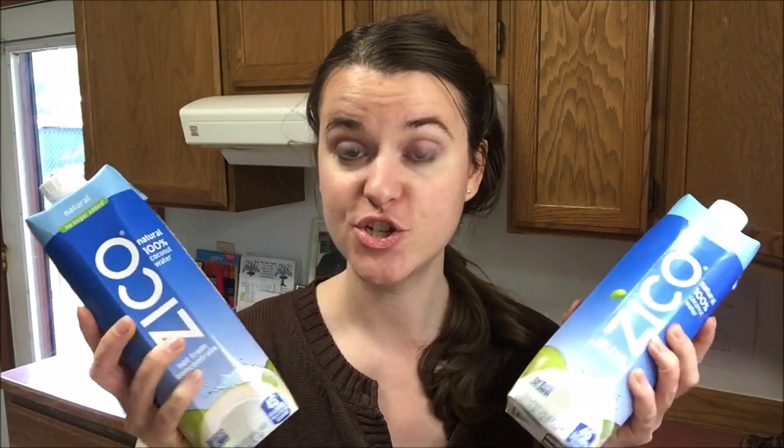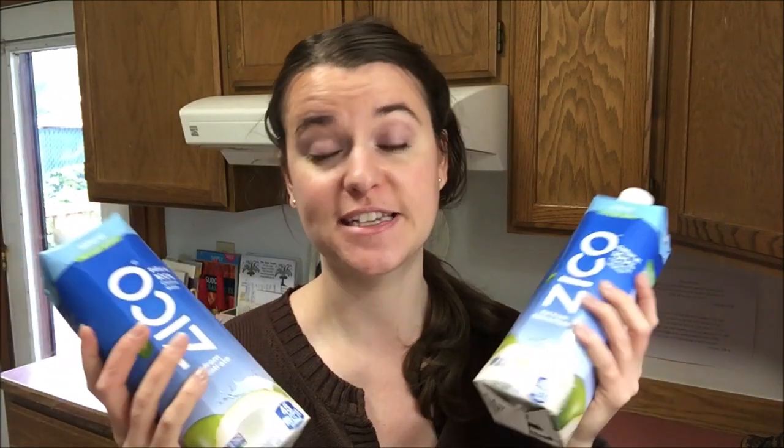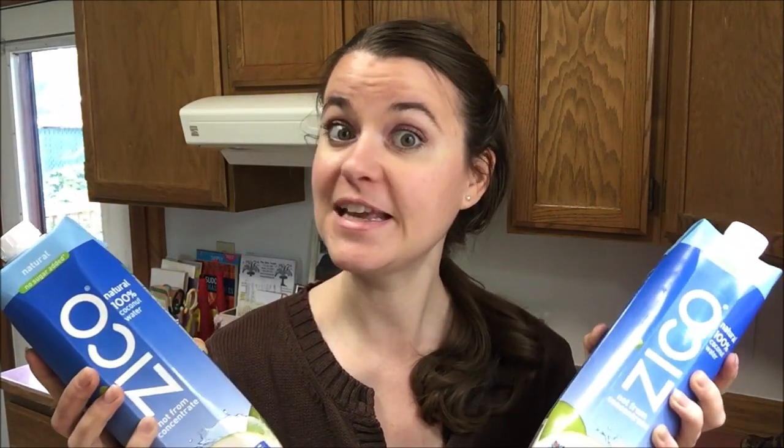So I had to get some more coconut water, and so I got 2 liters of Zico coconut water. It's the best brand of coconut water that I have access to because I don't want to buy the sweet young coconuts because I'm not going to eat the coconut meat, and so I don't buy those a lot, and so I kind of go for the coconut water, and I like to use them in my smoothies and stuff. So they were 2 for $7 at Fred Meyer's, and so they were $3.50 each.